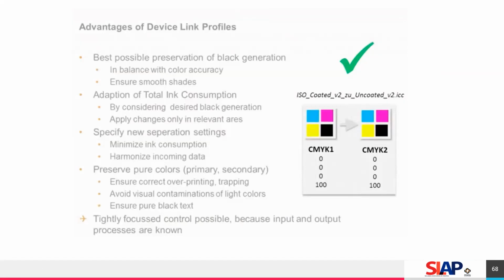So these conversions also can be done through the profile, right? So minimize ink consumption, harmonize incoming data, ensure correct overprinting. Because when you do trapping, the color trapping, one on top of each other, you have the colors, right? So that also sometimes creates issues. The different colors will pop up and create issues. So you don't really want that. Or maybe you want to have a better reproduction of those trapped areas. So everything will be done by this, preserving pure color. So tightly focused control is possible because input and output process are known.